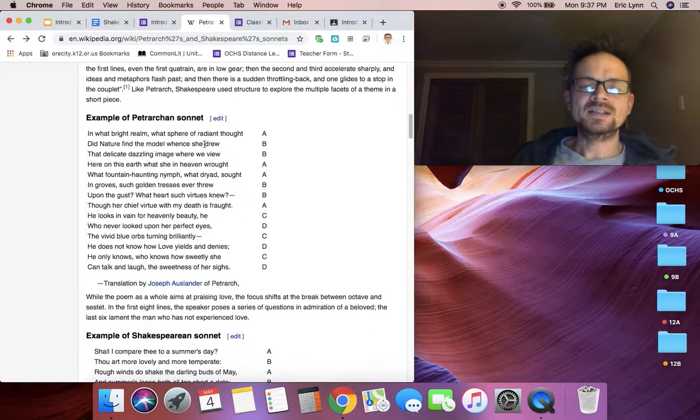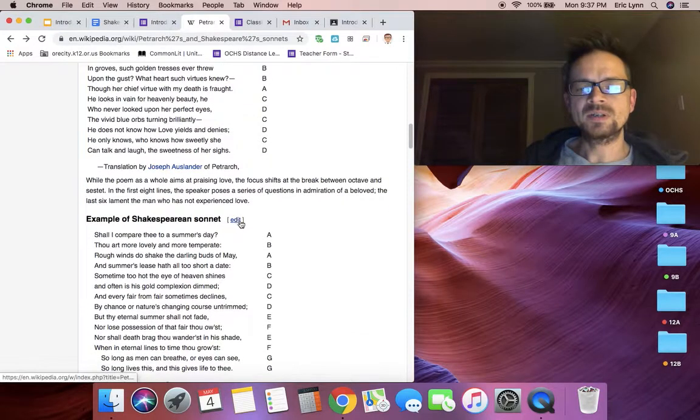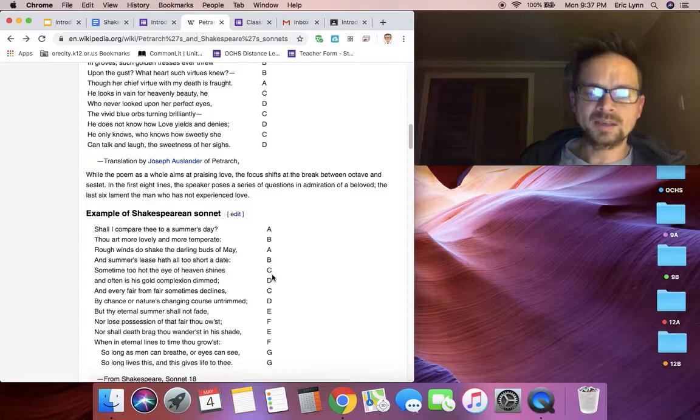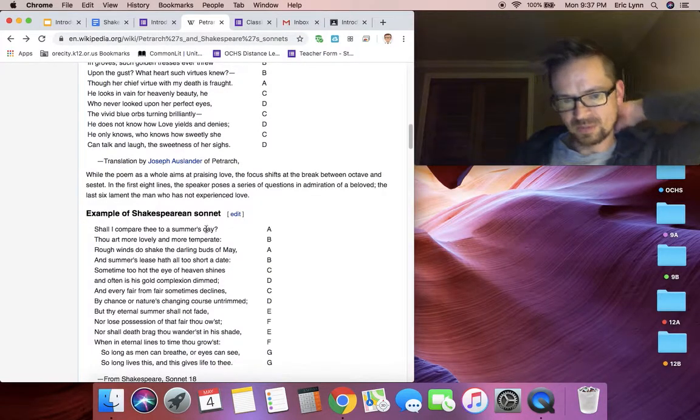You can look at the examples of the different ones. The rhyme scheme is slightly different for the Petrarchan and the Shakespearean. The Shakespearean sonnet is more common. And some people are a little bit confused by the rhyme scheme.